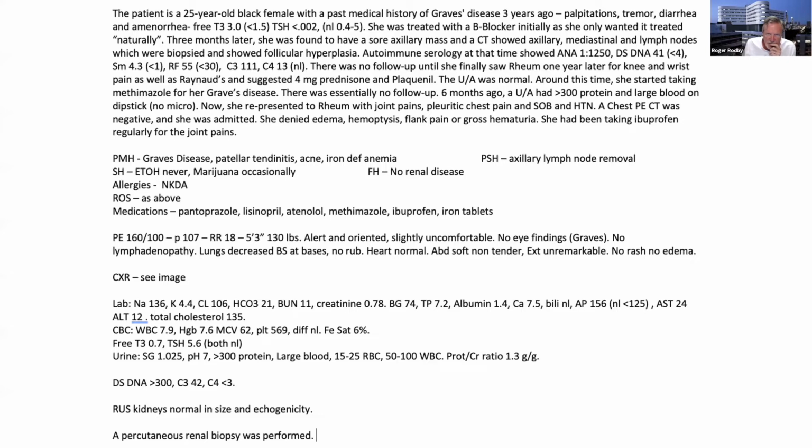So she went from C3 of 111 and 13 to now 42 and less than 3, since originally having serologic diagnosis. And her urinalysis several months ago was abnormal, and it remains quite abnormal. Renal ultrasounds showed the kidneys would be normal in size and echogenicity, and a percutaneous renal biopsy was performed. And I'll take any questions about the clinical presentation if anybody has any.